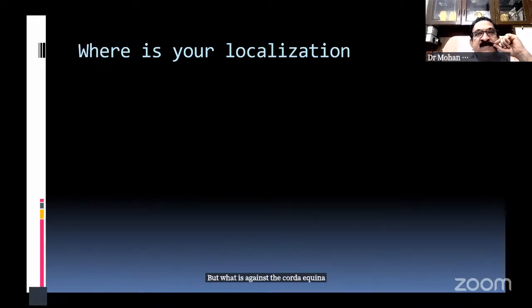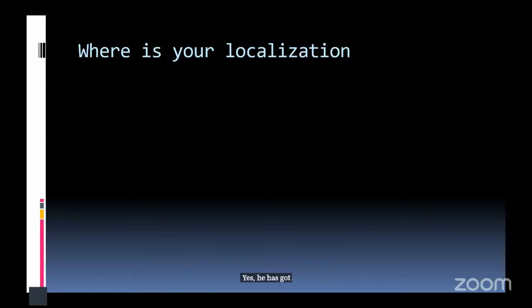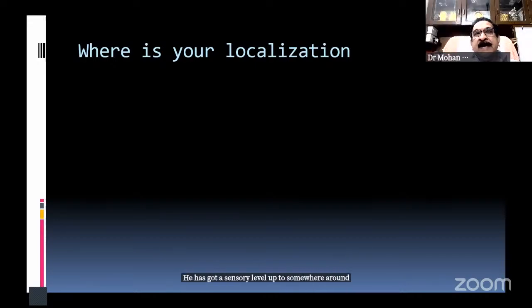He has got a sensory level up to somewhere around D7, and his abdominal muscles are weak, because on testing Beevor's, I could easily bring the head backward. The neck flexion was weak. That indicates that the anterior abdominal muscles are weak.